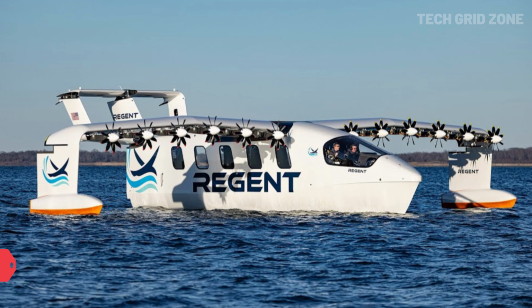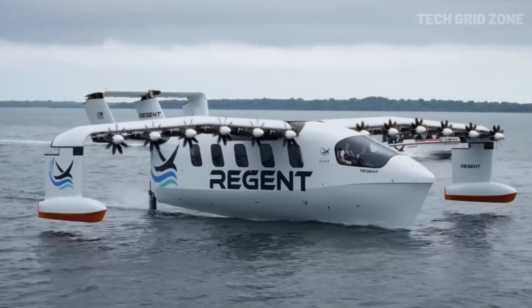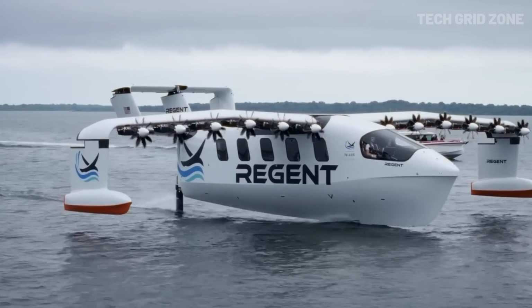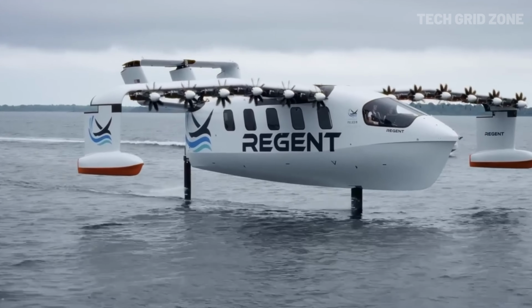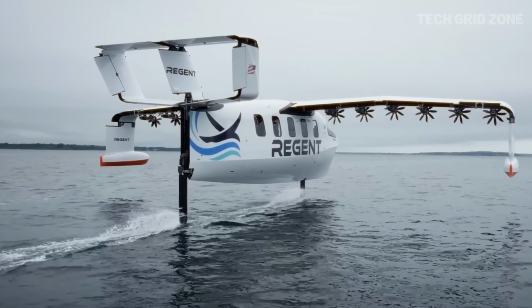Regent Seaglider is an electric wing and ground effect vehicle designed for fast, sustainable coastal transportation. With a 65 feet wingspan, 15.5 feet height, and the ability to carry 12 passengers or 3,500 pounds of cargo, it travels up to 180 miles at a cruise speed of 180 miles per hour, all while staying just above the water's surface.